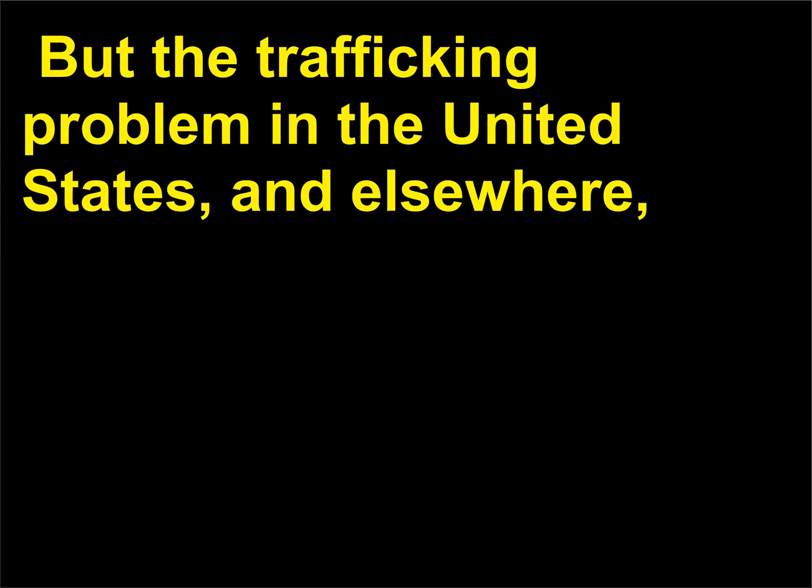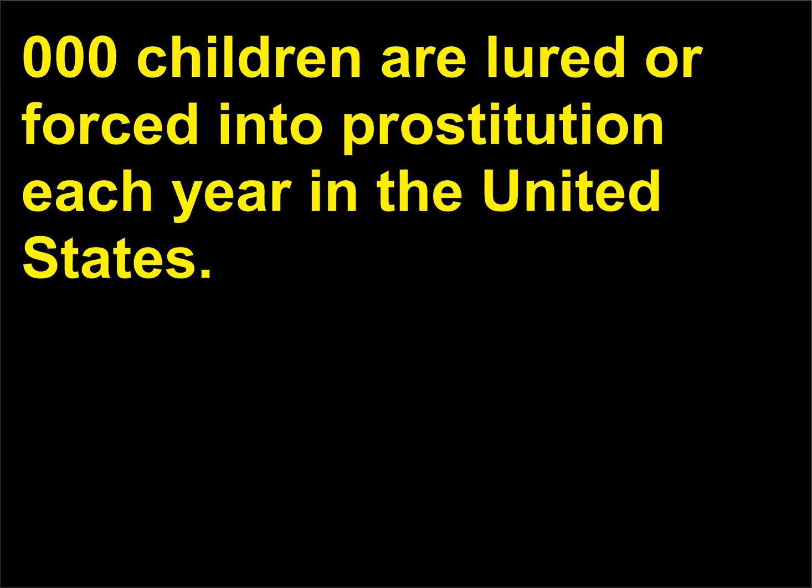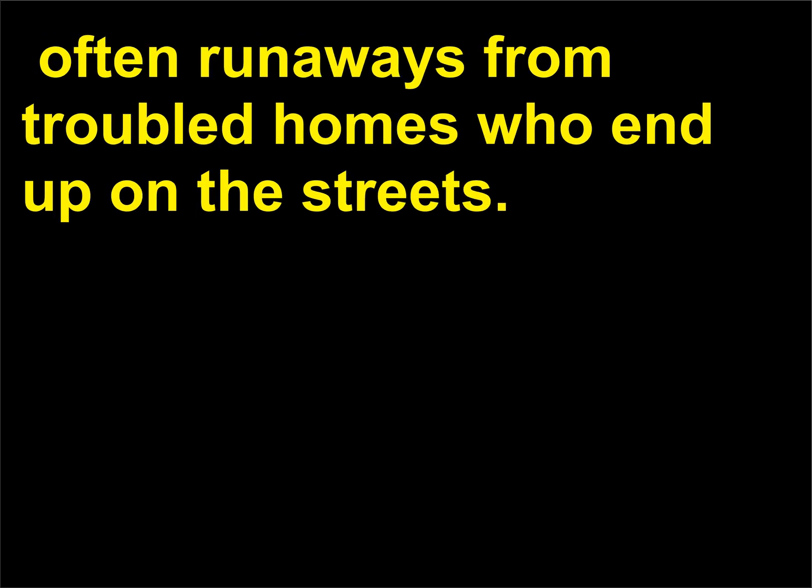But the trafficking problem in the United States, and elsewhere, is not limited to importing women and children from other countries. According to a September 2001 Justice Department report, 400,000 children are lured or forced into prostitution each year in the United States. Many of the victims are from white, working and middle-class families, often runaways from troubled homes who end up on the streets.